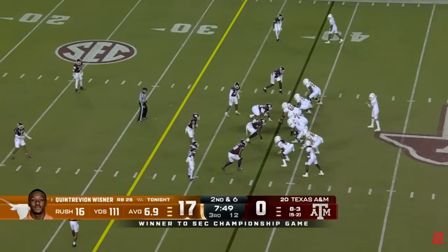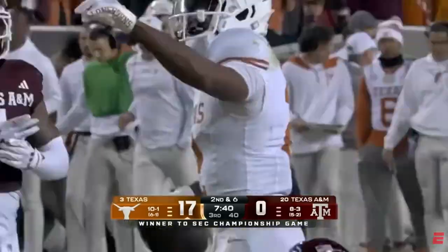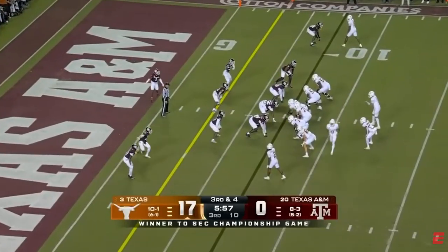Way down the depth chart. Usually how it works, those guys, when they get a chance, they don't let go of it. Empty backfield, 3-man rush, ball out quickly, catch made. It's Golden, down inside the 15, and Texas throwing haymakers. 4th red zone trip for Texas. They've been efficient so far tonight.